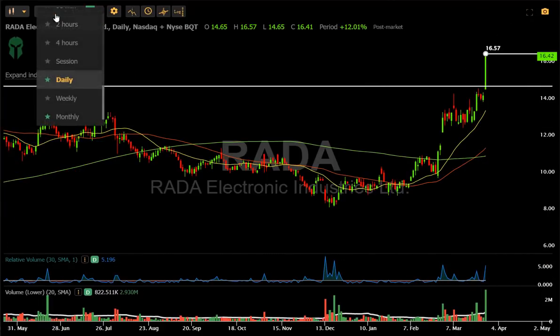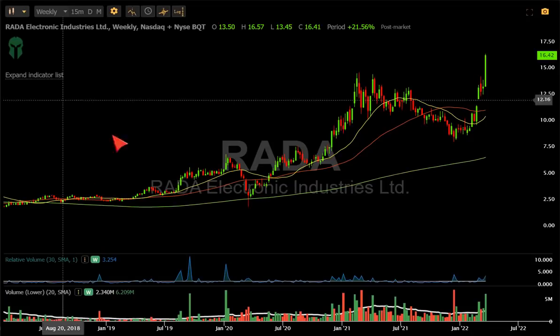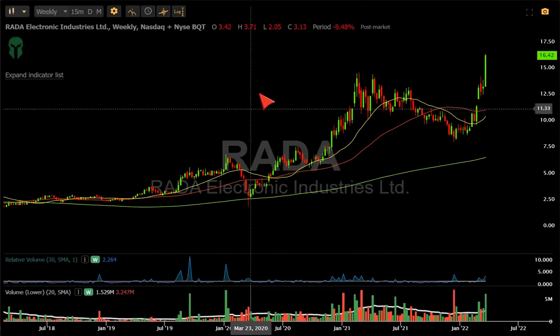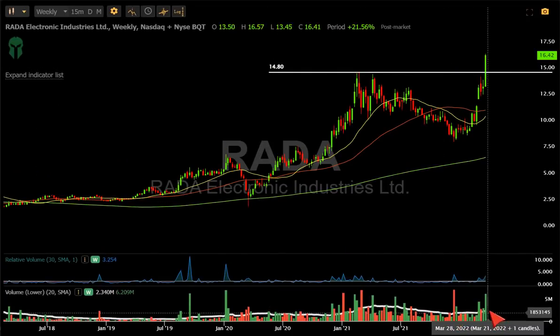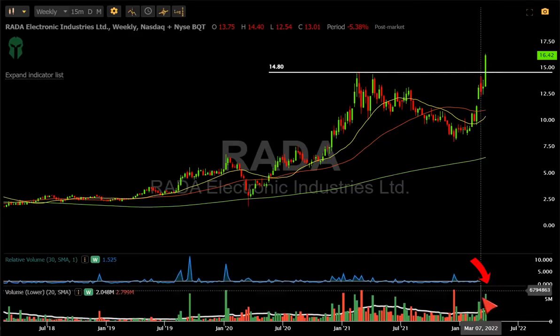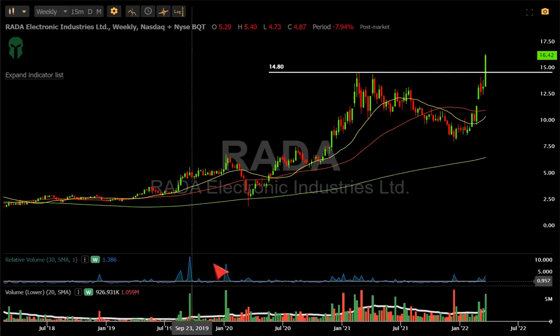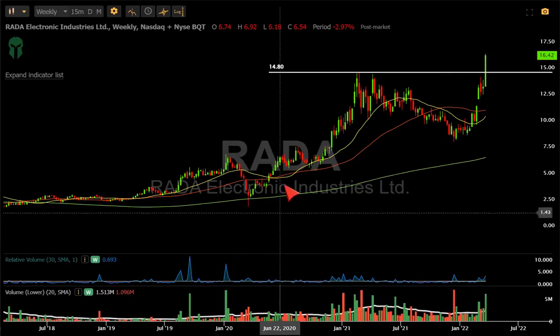Kick this out, take a look at it on the weekly for a larger perspective, and you can see perfectly what you did and how you closed there on the weekly. On top of that, you can see this volume and how it's reflective. I mean, this is some pretty serious volume that kicked in. We haven't had this kind of volume in about 2.5 years.